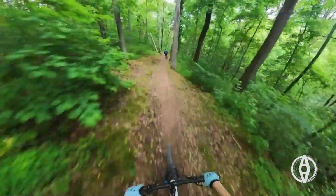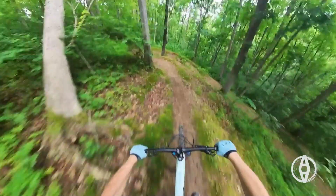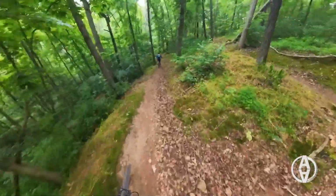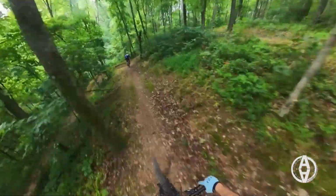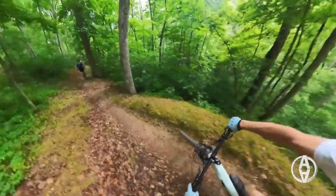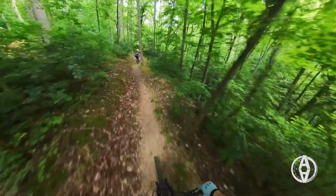And so you have these really nice flowing opportunities to pump through the bottoms, and it'll take you up the other side. These switchbacks make it really easy. They're really fun to rail, tons of speed on the way down as well. So the forest is gorgeous. The maintenance of these trails is really great, so they're just really fun to ride.